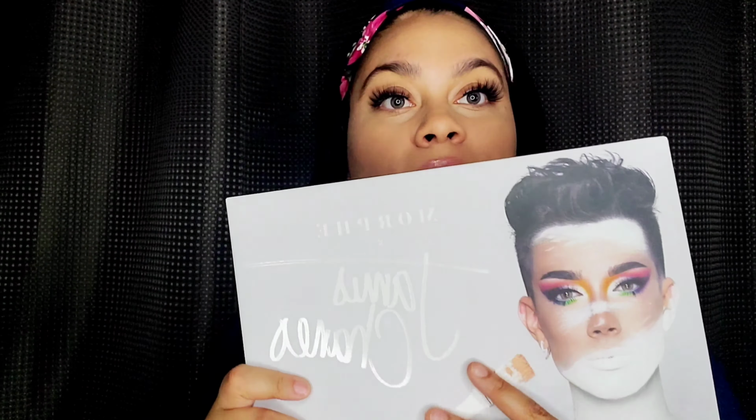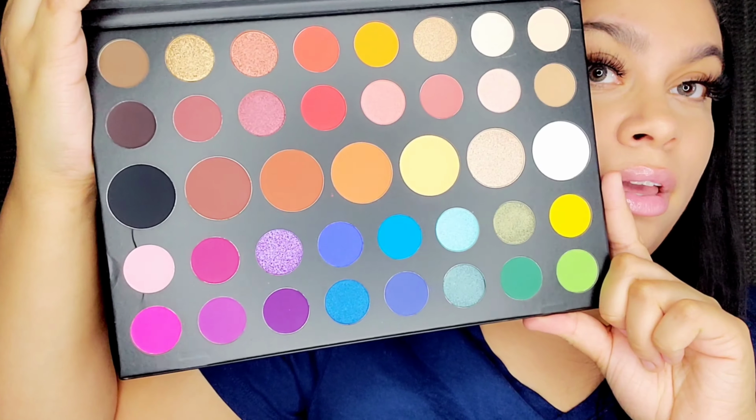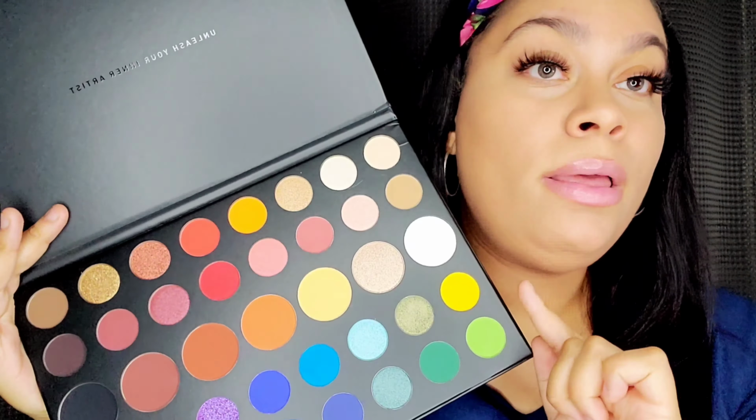The last palette that I got from Morphe was the Morphe James Charles palette collaboration. And this one, oh my god, it was so bomb on the website. I didn't realize that it was gonna be this big. Like, it's big. So I'm gonna open it up, show you guys the colors. And this palette, you guys, is beautiful. Like, I'm obsessed. So I'm probably gonna use some of these colors down here to do an inspired St. Patrick's Day look for the month of March. But we're gonna see how that goes, y'all.